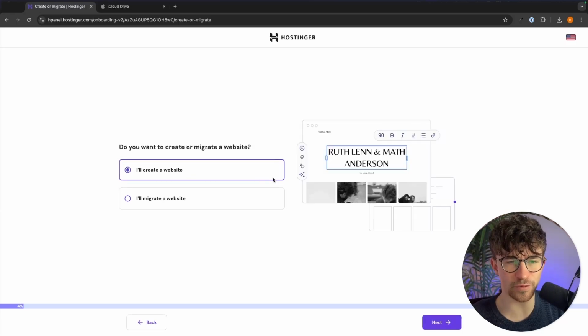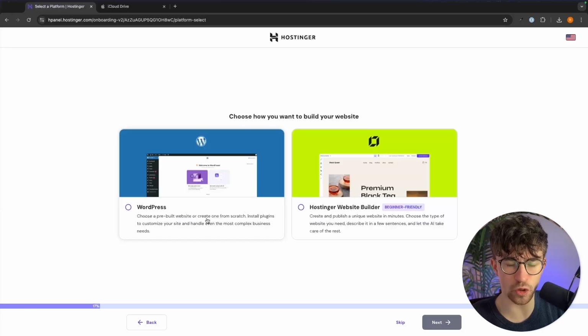Then it asks if we want to build the website using WordPress or the Hostinger website builder. WordPress is a much more complex website builder where there is a lot of plugins. Usually it's going to come with extra costs. So I recommend going for the Hostinger website builder right here. This is the one that we will be using.